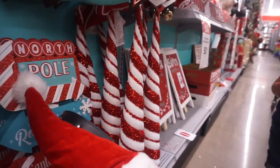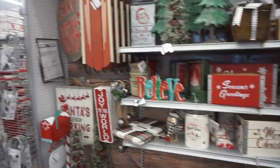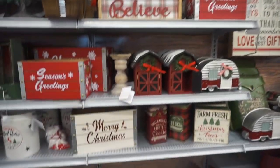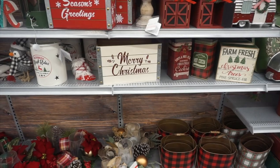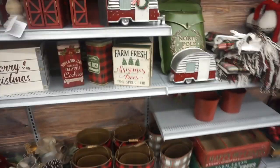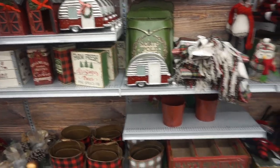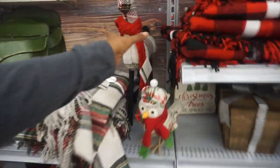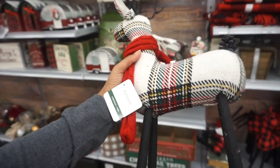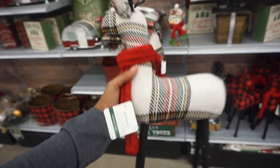Ooh, or maybe that. So this is some more stuff that they have. I really want to find a centerpiece for the table. I'm not quite sure what I want to do yet. So I'm trying to decorate two spaces in my head at one time. Ooh, I kind of like this for the coffee table. But will they leave this alone? Absolutely not.